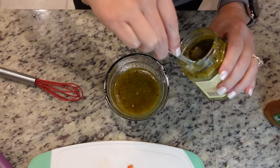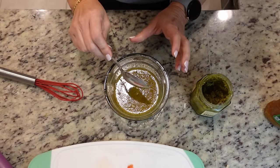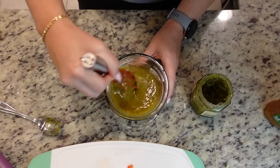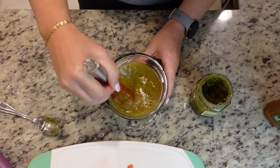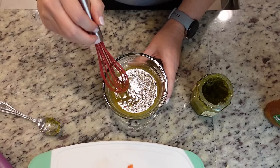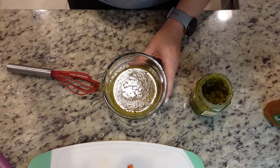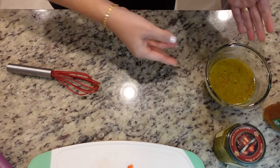I'm gonna add just a tad bit more of the basil pesto. I really like that. I'm a huge pesto fan, though not till later in life. When I tried it many years ago, I did not like it. It's funny how your taste buds change over the years. Okay, let me test it again. Ooh, that is good. So I'm gonna set that to the side.